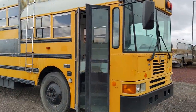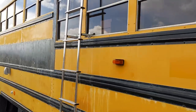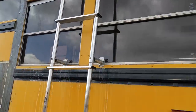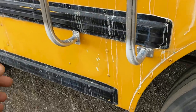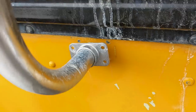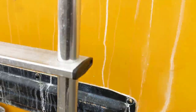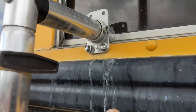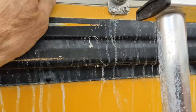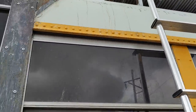So we'll come around here to the ladder. First off, I hate having ladders on buses, but if you're going to have a ladder, it'd be really cool if the ladder was securely attached. So those screws were busted off. And then up here, they just threw some screws in at the bottom, and the top of that's resting against the window. We'll climb up here in a minute.